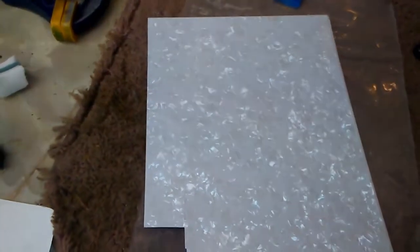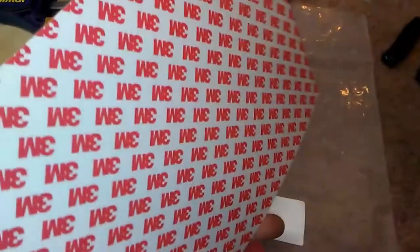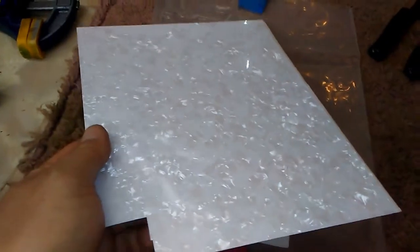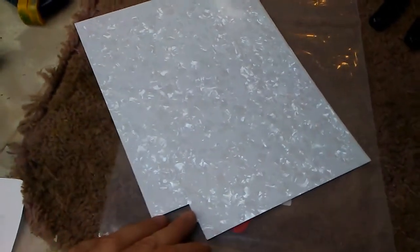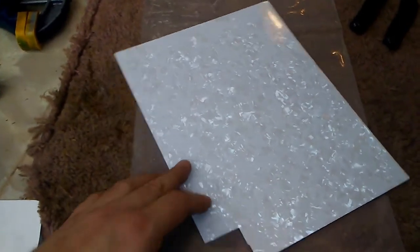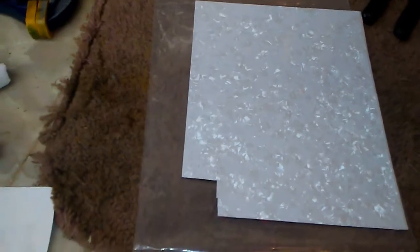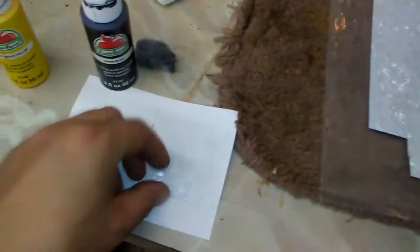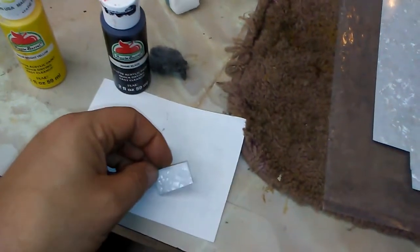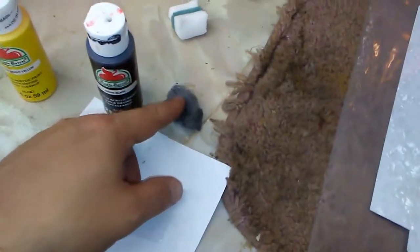Alright, some time ago, we discussed this 3M adhesive-backed sheet of loveliness. We cut out a little piece in the corner, kind of grayed it out, and used it to trick out a little bit of the position markers. And we're going to do that again. We've cut out another little piece, removed the protective film, and dulled it down with a tiny piece of steel wool.